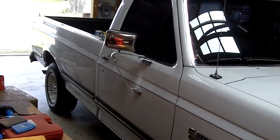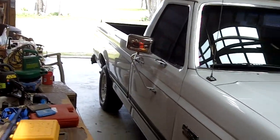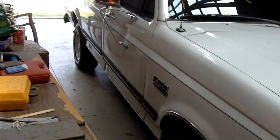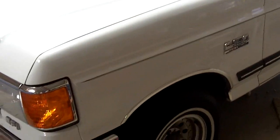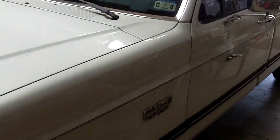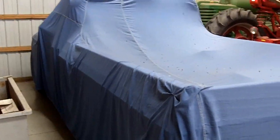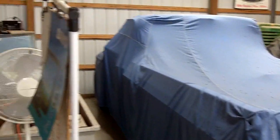And my grandparents' mint condition 91 Ford F-150 truck. Still looks in almost perfect condition. Looks pretty good for a truck that's almost 22 years old. So cool. And under this tarp is an old 72 Chevy C10 with a 350 in it.